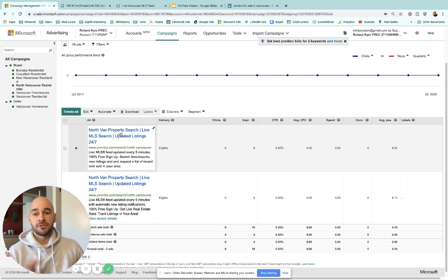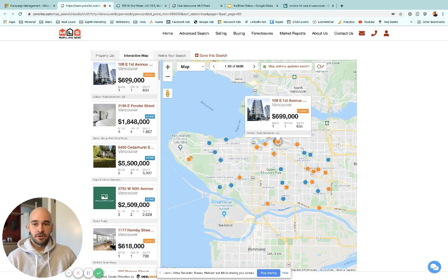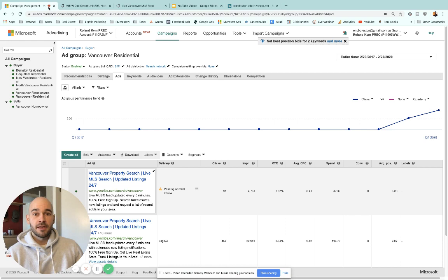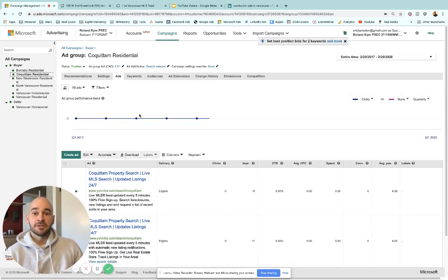If someone searches North Van properties and your ad comes up Vancouver properties, and then they end up going to this ad right here, and it's like, oh, why? Well, I searched for North Vancouver and all these properties are in Vancouver. What's up with that? They might just leave right away, right? That's how people work on the internet. It's like speed dating. Oh, this doesn't work for me. Next. And then Google and Bing notice that this person went here and then left right away. And that gives your ad a bad relevancy score, and they stop showing it as much because they think your ad is misleading. So it's important to take the time, and this can take a lot of time, but it's really worth it to invest in setting up like a North Van ad or a New West ad, Coquitlam ad, like all the cities you really want to rank under.